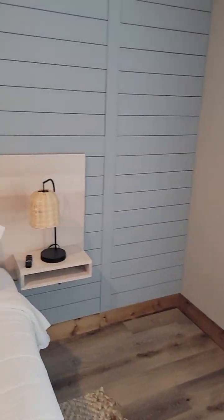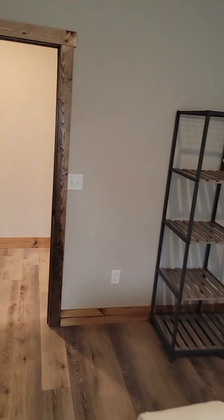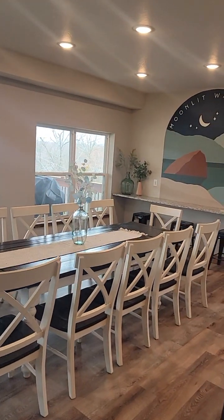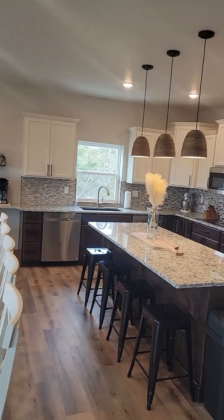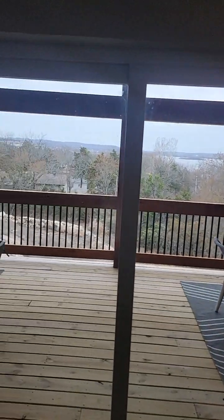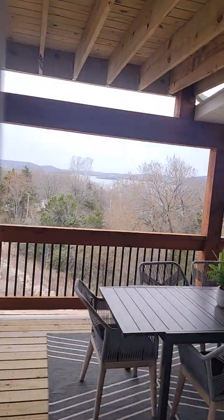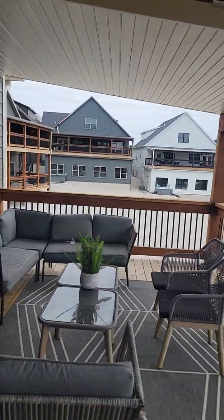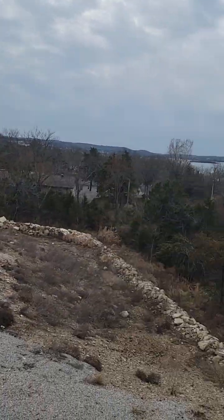This unit was professionally decorated by a local designer. It's got a large swim spa off the bottom level that we'll take a look at. And then the development itself also has an indoor pool and play area. And they're working on a path to the lake. Lake views from every level, lots of outdoor seating. And this unit is located at the very end, no through traffic.